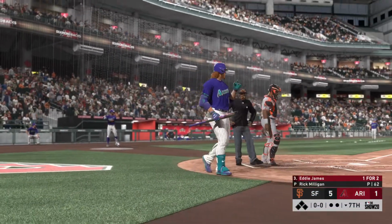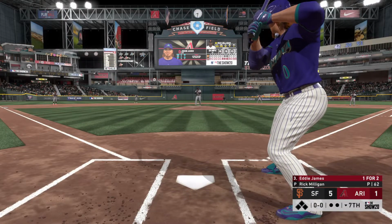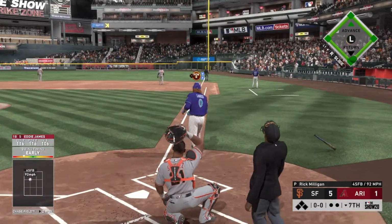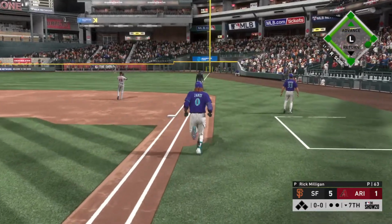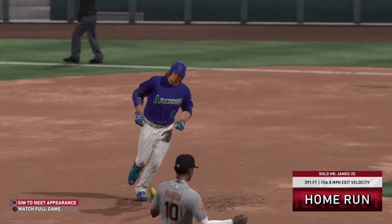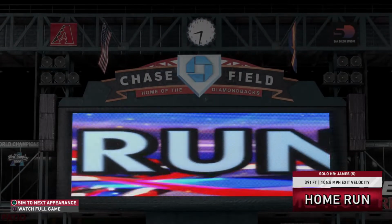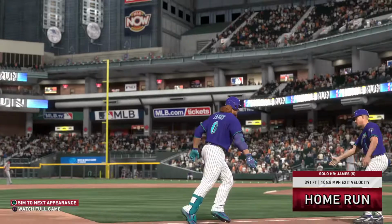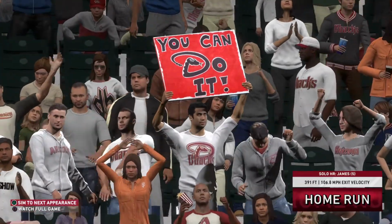Leading off the inning, Eddie James, and they'll need him to get something going here. It doesn't look very promising so far in this one as we move into the later innings. Oh, hang on now. This ball is smoked to right, and I don't think this one's coming back. No chance. It's gone. A solo shot here to straightaway right field. His second home run of the game, and it's now a 5-2 game.